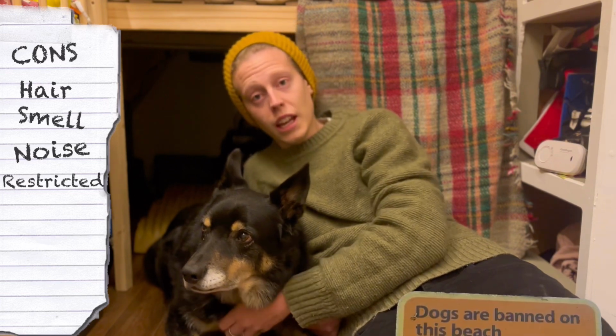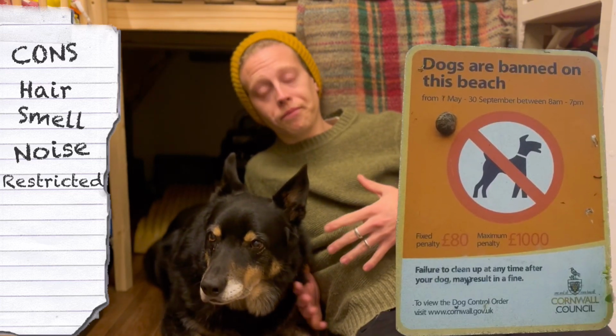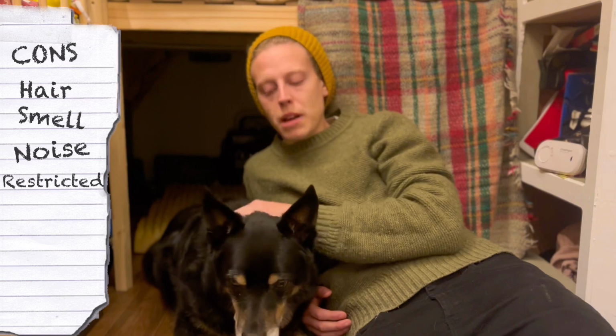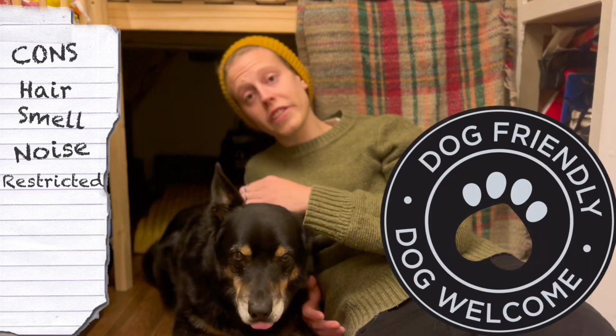Yeah, you can't do all the stuff you want to do. Some beaches, certainly in the UK, have a certain time period of when you're allowed to take dogs on and off the beach. So you've got to plan around a little bit. Maybe if you want to go to a pub or a cafe, you've got to check, see if they're dog friendly or not.